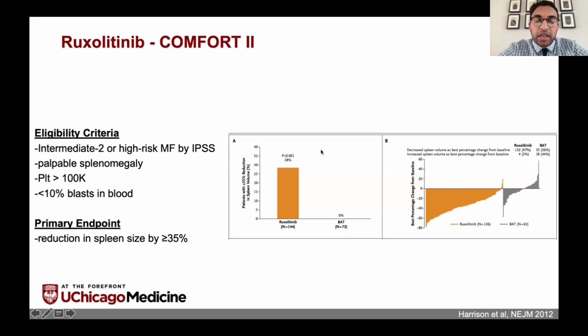The COMFORT-2 study was a very similar study, except instead of comparing ruxolitinib to placebo, it was compared to what we call best available therapy, or BAT, meaning investigators could use whatever therapy they thought was best for the patient at that time, which could be things like steroids or medicines to help stimulate blood counts, or other kinds of medicines that were thought to be reasonable in the treatment of myelofibrosis.